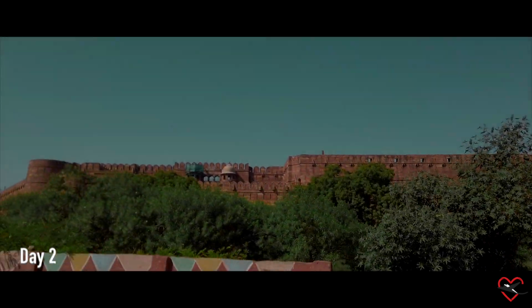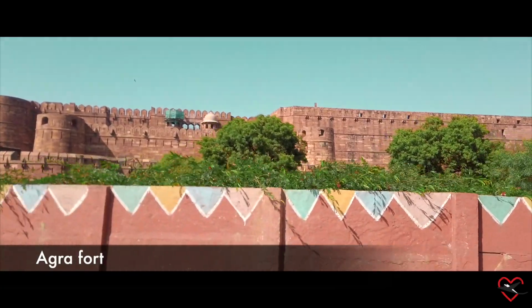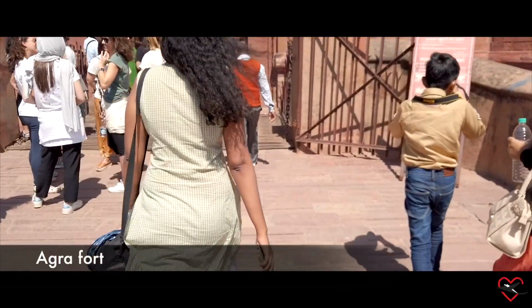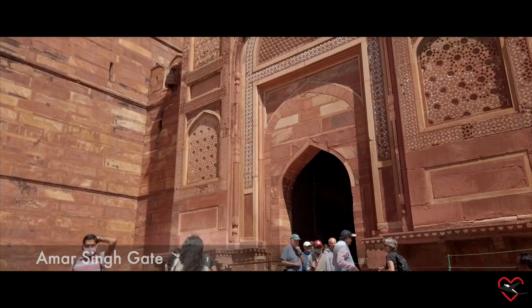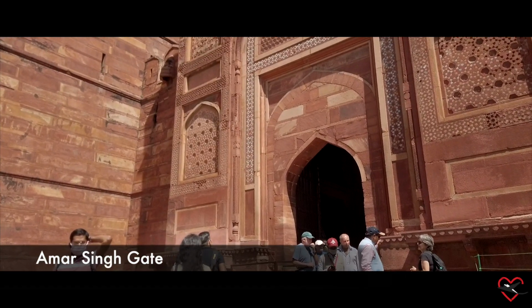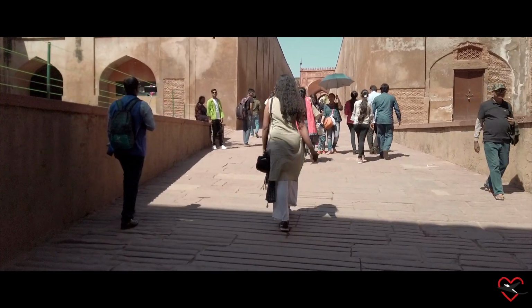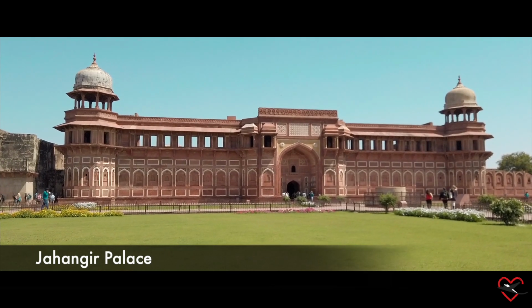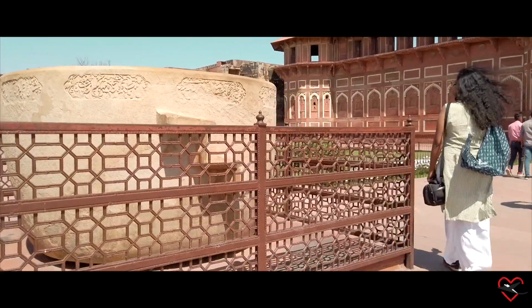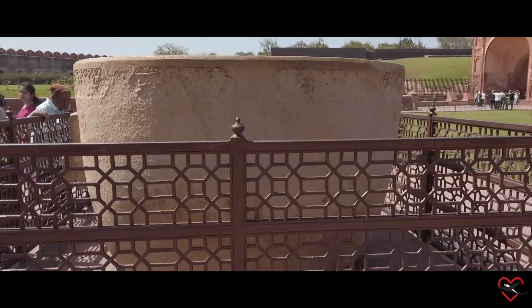Next day we took an e-rickshaw which dropped us to the Agra Fort. Agra Fort is 5 km from the bus stand and you need to buy a 50 rupees entry ticket. Tourists can enter into the fort through Amar Singh Gate. More than 4,000 workers and 8 years of hard work resulted in this beautiful monument. A tub carved out of a single stone, Hauz-e-Jahangir, was used for bathing by Jahangir himself.